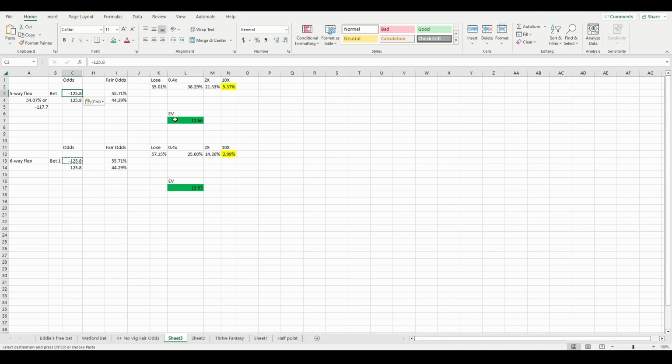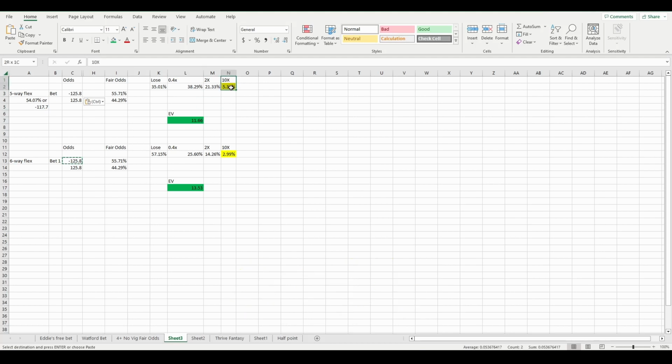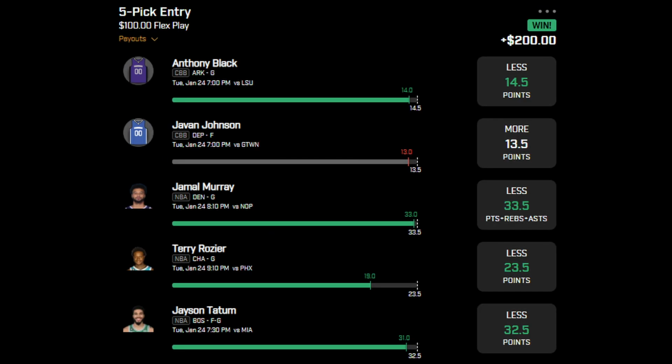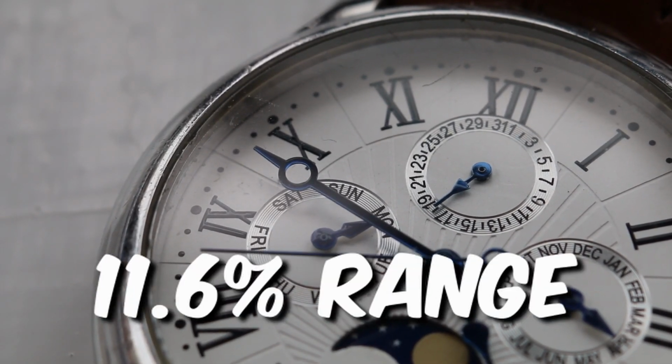It's worth noting that even with this higher win rate, the odds of hitting a 5 for 5 are only 5.37%. So you're expected to win only about 5 out of 100 entries. This is why volume betting is so important. The more bets, the merrier. There will be a lot of frustrating bad beats and awful runs of constant losses, but over time your return should fall back to a profit of about 11.6%.